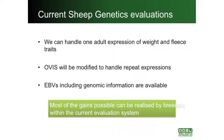We've also had a lot of condition score data in the system, and we've spent a bit of time looking at that, but we're still going to work out the value of condition score from a breeding program point of view, and also when the best time to measure it is.